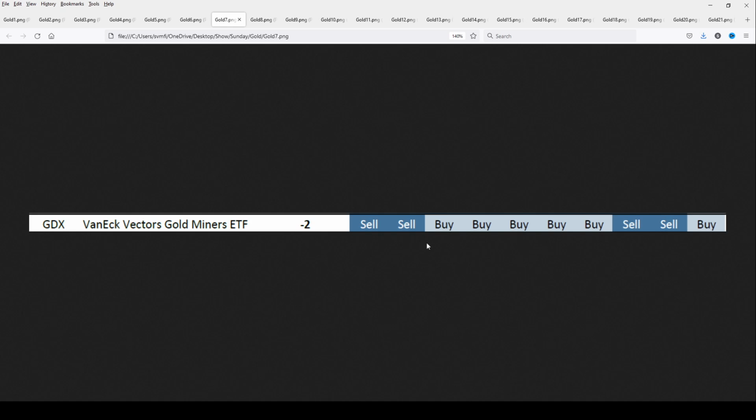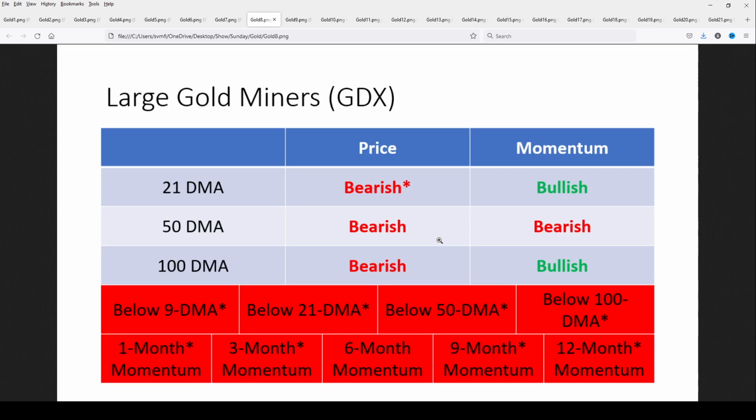How about Momentum Timer Pro? It's got 2 sell signals on the last 2 days, and on the 10-day signal, you can see here it had some earlier sell signals, again confirming that what you're seeing here is weakness in the gold miners. But how bad is it going to be? Well, it could be really bad.